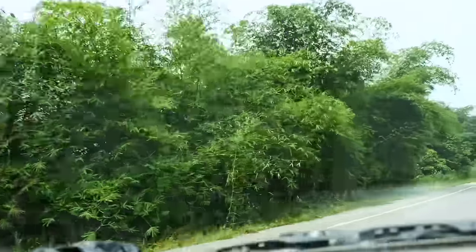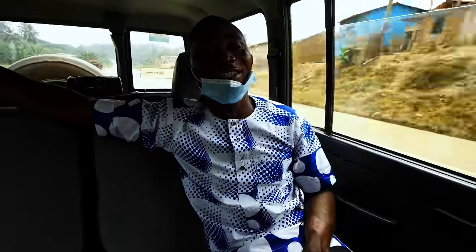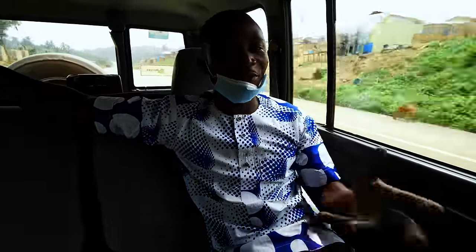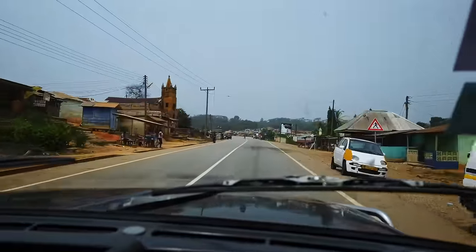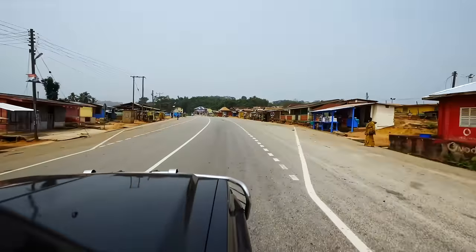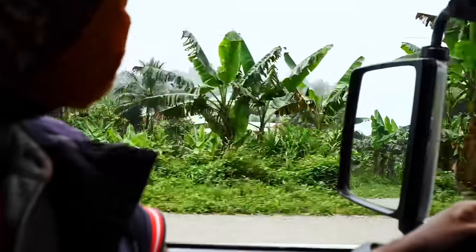I've been on those African massage roads, man. Don't be surprised to experience some of this bumping, giving you some massage before you leave. I like it, dude. I just don't like how long it takes. Sometimes you have to go super slow because there's huge potholes. So just right here in front of us is the Kakum National Park, where we are going to visit.